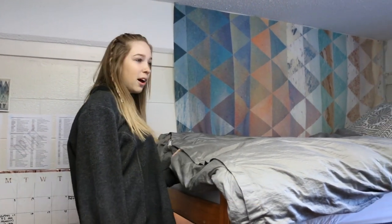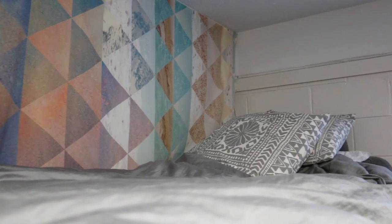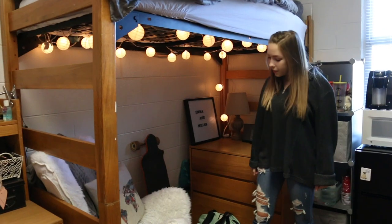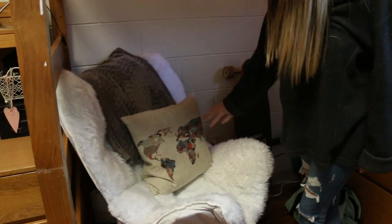Moving on to what Megan and I call our upstairs, we both lofted our beds, as she talked about, and I just have some pillows. I think they're from World Market. This tapestry, and then just some decoration pillows and my duvet cover. This is a chair that I got from Bed Bath & Beyond and a pillow from World Market.